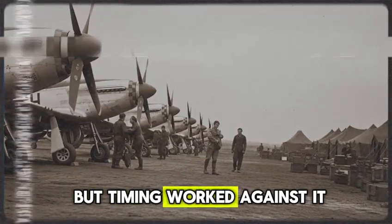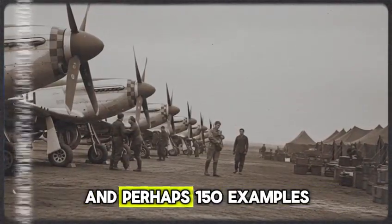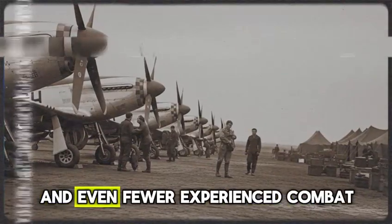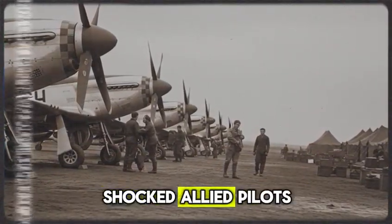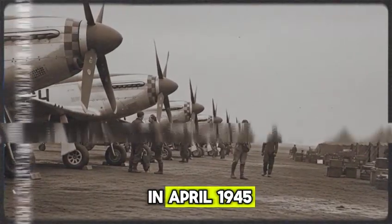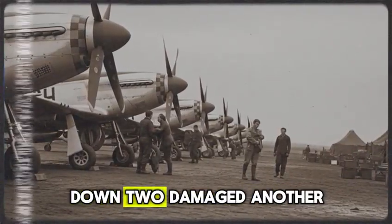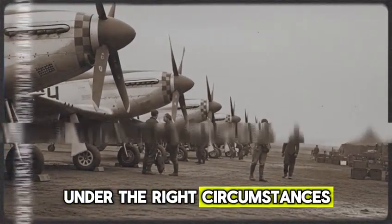But timing worked against it. Production began in November 1944, and perhaps 150 examples left the factories. Only a handful ever reached squadrons, and even fewer experienced combat. Those that did, however, shocked Allied pilots. In one famous encounter in April 1945, a TA-152H pilot engaged 4 P-51 Mustangs at high altitude, downed 2, damaged another, and escaped, proof of what the aircraft could do under the right circumstances.